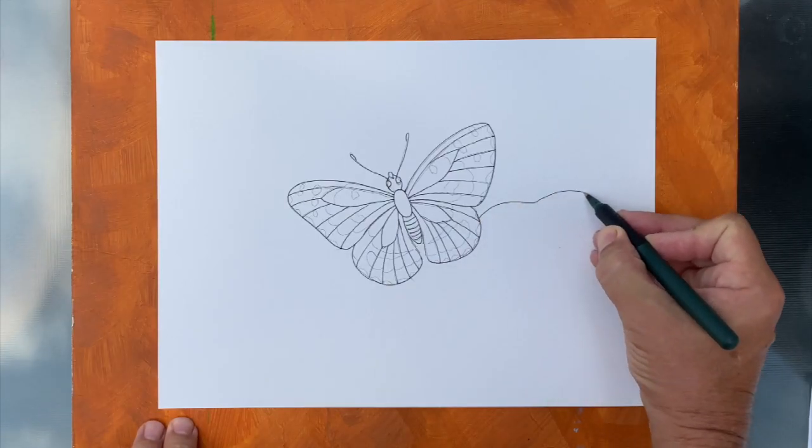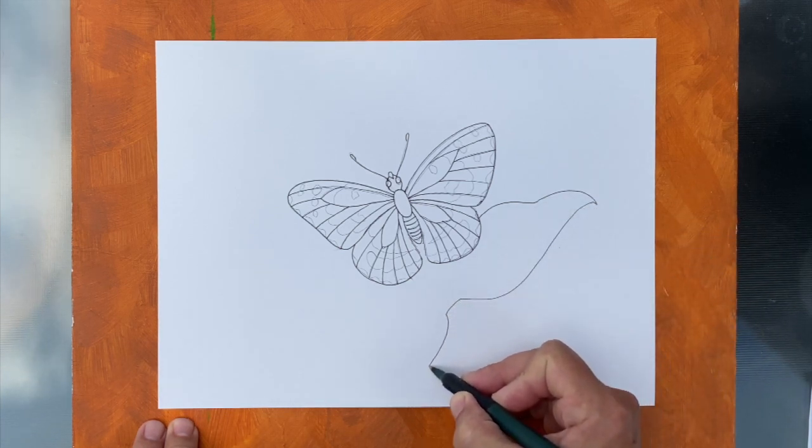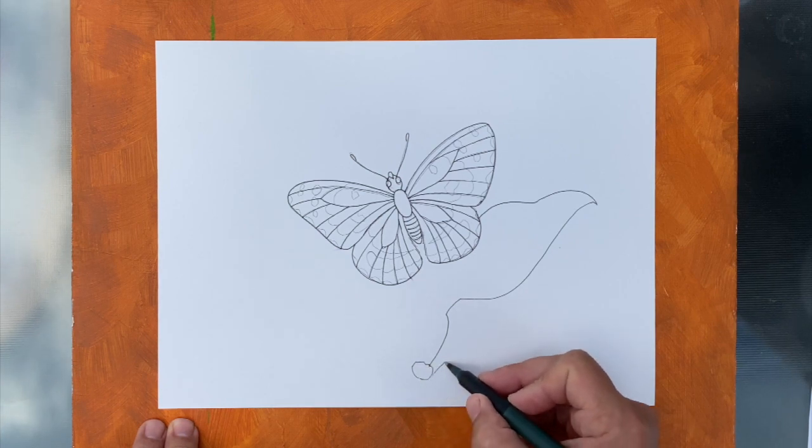Alright, so now I've drawn the black pattern on the butterfly's wings. Now I'll proceed to draw the leaves of the mamaki plant, which the butterfly loves to lay their eggs on.